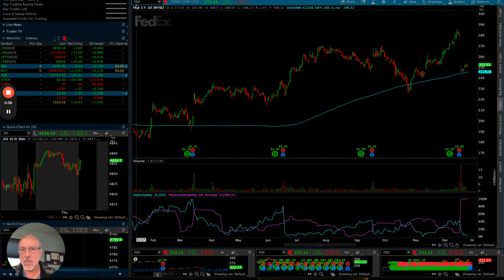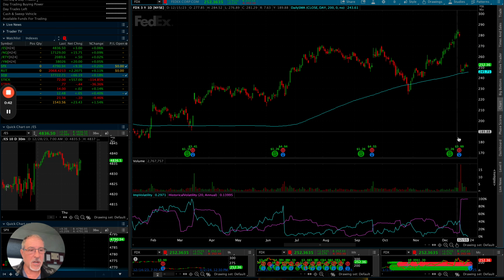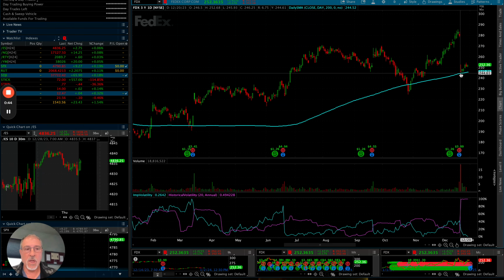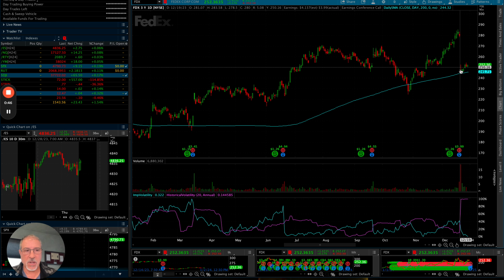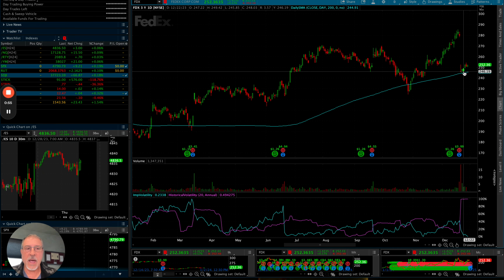So this is a trade on FedEx. As you recall, FedEx had earnings here not too long ago. FedEx tanked pretty heavily during earnings. This trade probably would have been maybe a little bit better to put on a few days ago, shortly after that earnings announcement and that drop.